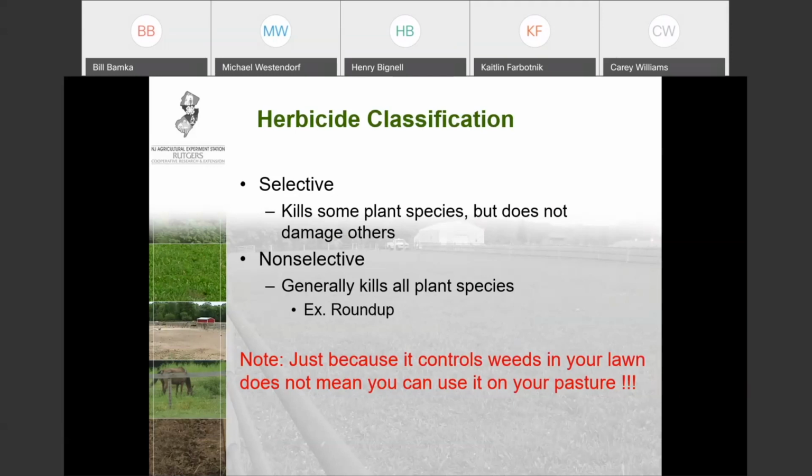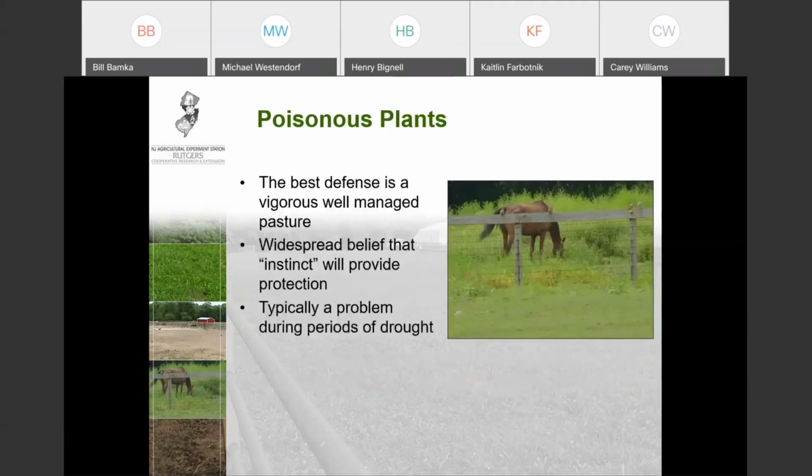That's a no-no. Real quick, I thought I'd talk a little about poisonous plants, because it goes hand in hand with the weeds.